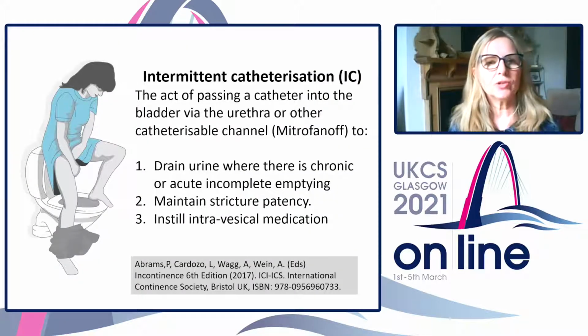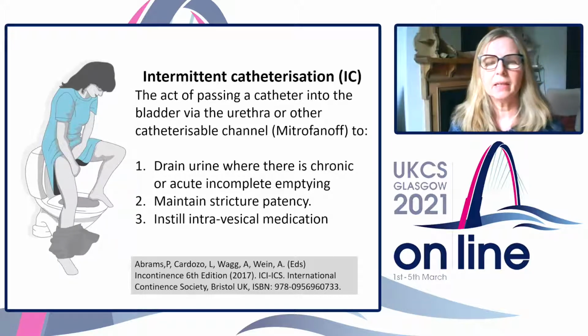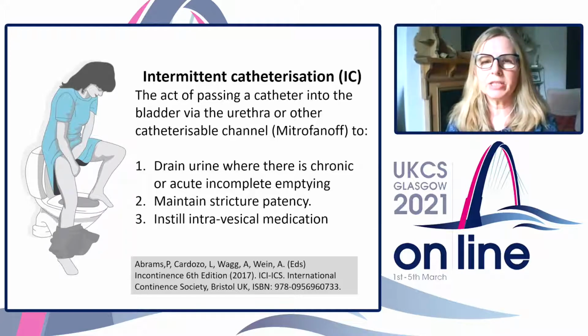So intermittent catheterization, or IC, is defined as the passage of a catheter into the bladder via the urethra or other catheterizable channels, such as a Mitrofanoff, in order to drain urine where there's either chronic or acute incomplete emptying, to maintain stricture patency, or to instill intravesical medication into the bladder. In a domestic setting, when done by the patient or their sole carer, IC is usually a clean procedure. In hospital, or where done by a non-sole carer, it is a sterile method.